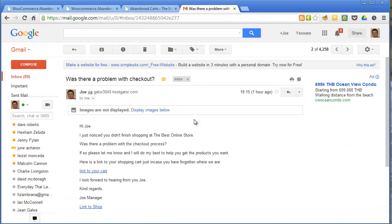Now if I go to my inbox, again it's from the test site, so it's from me to me, but this is what the email would look like. You can also add HTML, you can add images, so you can really personalize those emails and make them identifiable from your store. So you can put your logo in there, your background images, so when it arrives in their inbox the customer knows that it's not a suspicious email, it is from where it says it is.